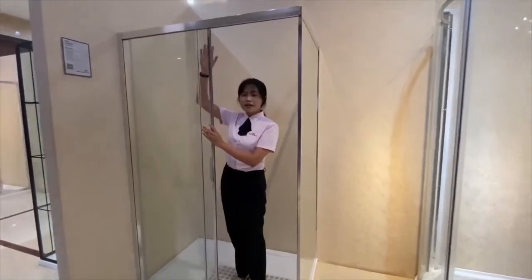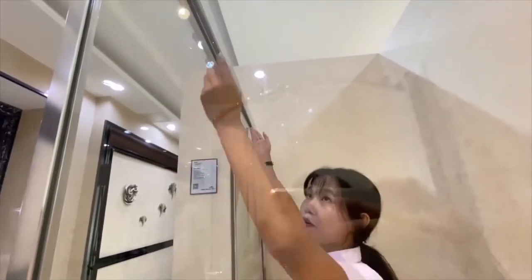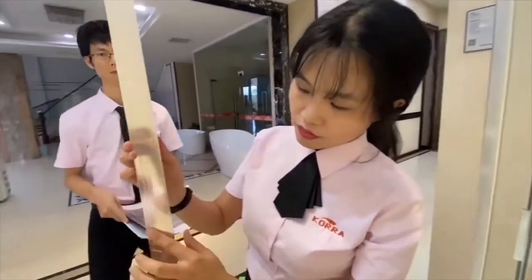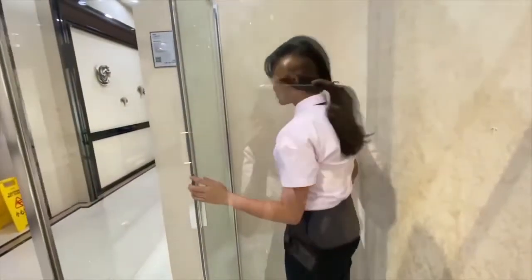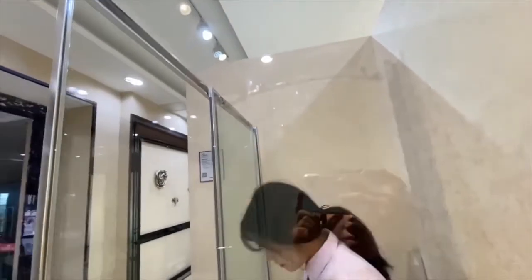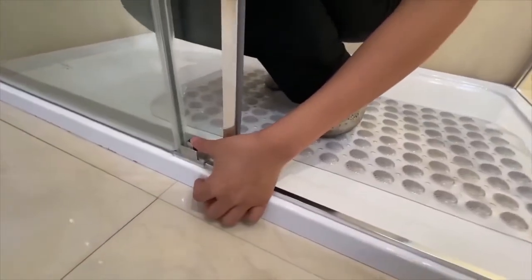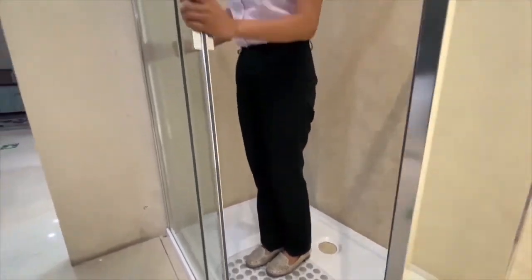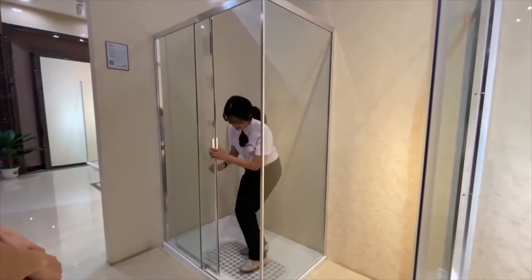On the top here we have the screw, so I just let the screw out, so the profile will come out. You can see here's the screw. Just let the top screw out. And press this, and the glass comes out. And then I can just take it out. Wow, yes, it looks very convenient.